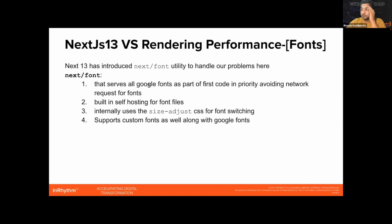Then we talk about rendering performance for fonts. Next has provided this utility in Next 13, next/font, which will solve our problem. This serves all the Google fonts as first priority, avoiding the network request for fonts. This has built-in self-hosting. I'm not 100% sure whether it's the caching or whether they're doing a faster hosting. And internally this component uses size-adjusted fonts, just CSS for font switching. So without drastic switches, there won't be a lot of layout shifts. This also supports custom fonts along with Google Fonts. You can provide your own fonts, and this will provide that as part of the self-hosting. That will improve the CLS score definitely, if that is a problem in that particular application.